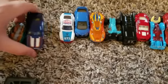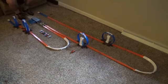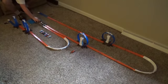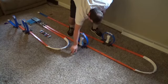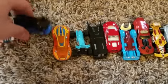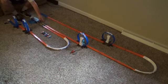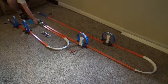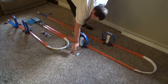Up next, we have Motosaurus against the '69 Dodge Charger 500. Second shot. Motosaurus is unsuccessful. Dodge Charger makes it. Here we have the Porsche 911 against the Honda Civic. And the Civic makes it. Let's try the Porsche in the other lane. Ooh, also jumps like a frog. But that's not how this works.